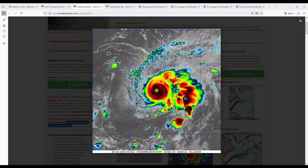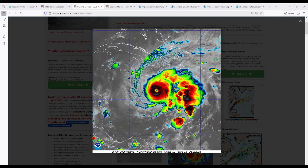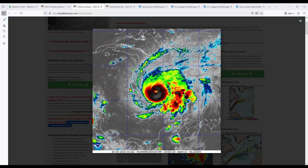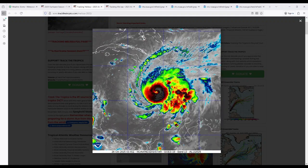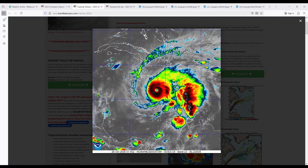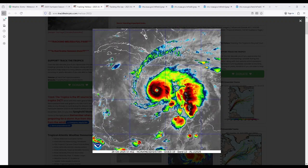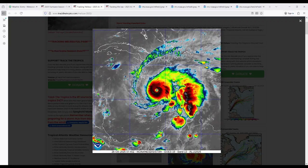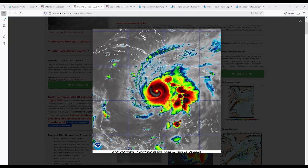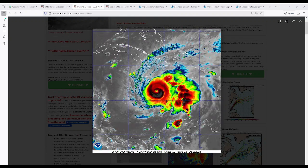If you're just joining us, Hurricane Melissa, as of the latest 8 a.m. Eastern Daylight Time advisory, is a Category 4 on the Saffir-Simpson scale, with maximum sustained winds at 140 miles an hour. That makes it a strong Category 4. It's forecast to be a Category 5 hurricane sometime after tomorrow, with winds exceeding 160 miles an hour with some higher gusts. Right now, the current positioning is 120 miles south-southeast of Kingston, Jamaica.